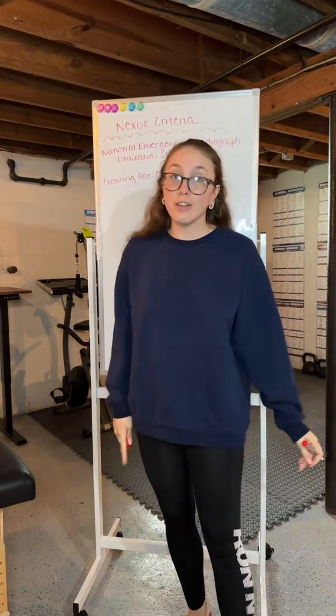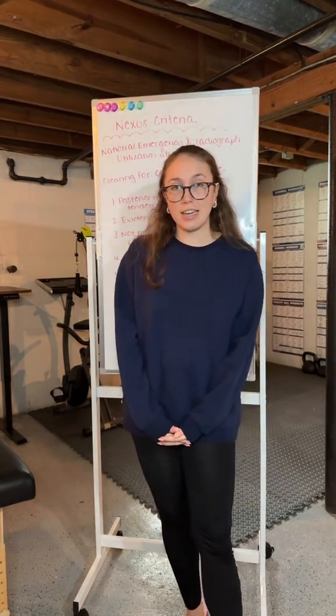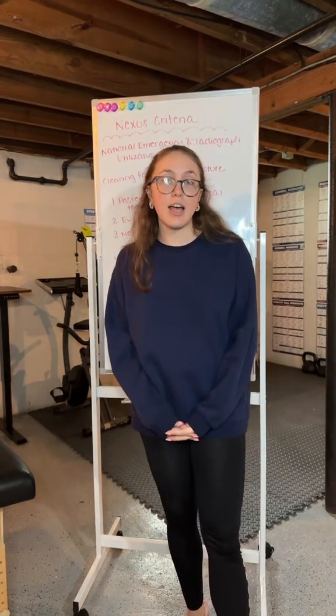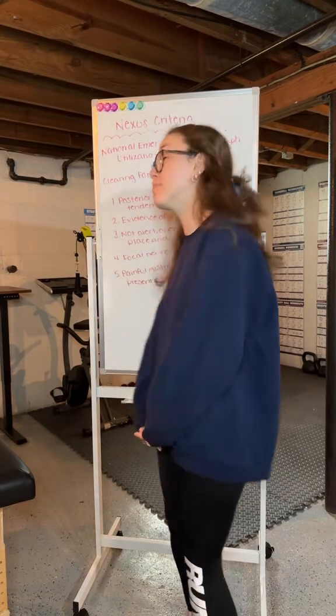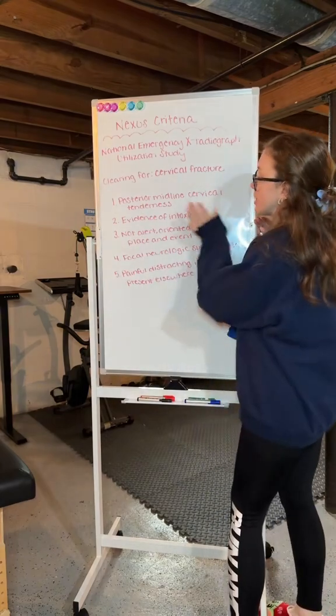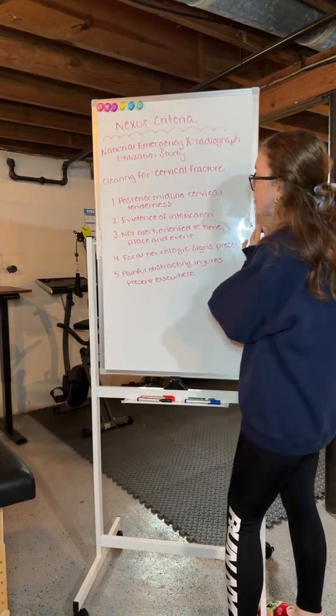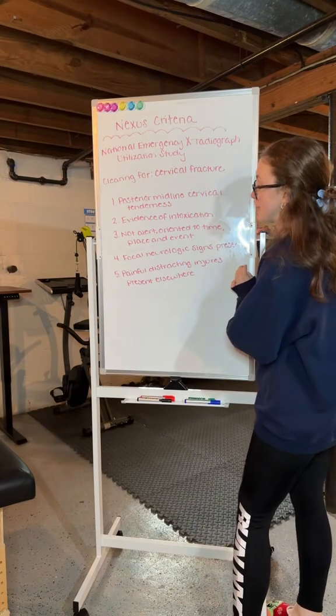Let's break down the inclusion criteria. There are 5 conditions for our NEXUS criteria. We want to look at these criteria if our patient is reporting a recent head or neck trauma. Let's look at them. Number 1, posterior midline cervical tenderness. 2, evidence of intoxication. 3, not alert and oriented to time, place, and event.